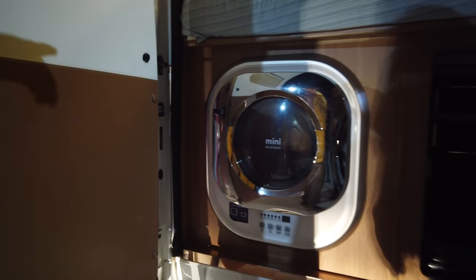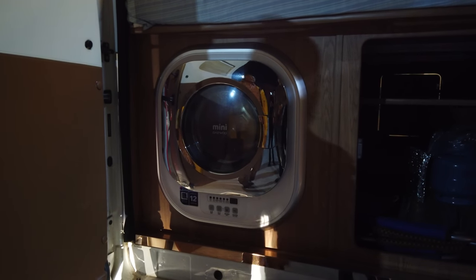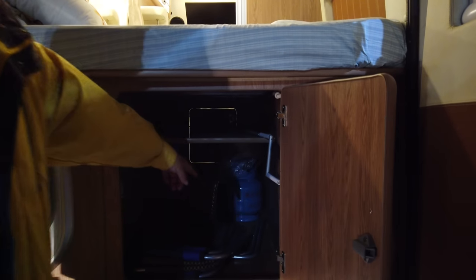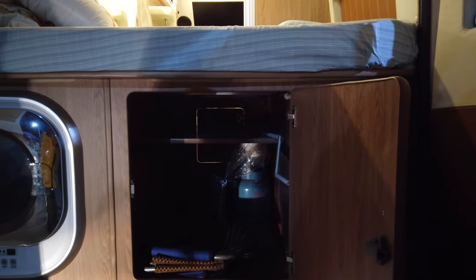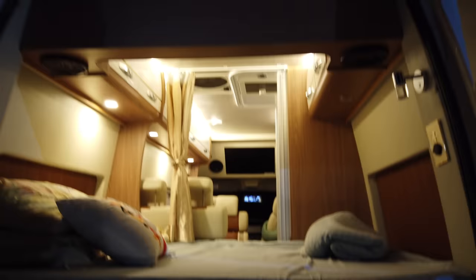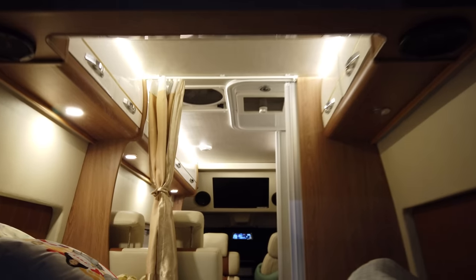And there's the washing machine. Nice. It just spins around. Spin dry, okay. See, you waste a lot of space by the gas tank. And I'm not sure if I really want the gas tank under our bed. Anyways, I would rather use electricity. Electric stove is good enough.